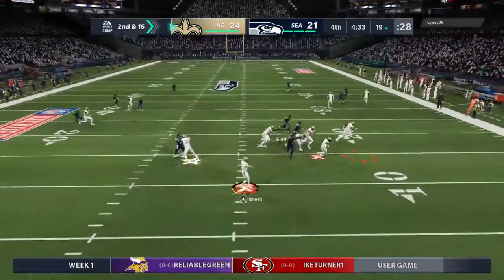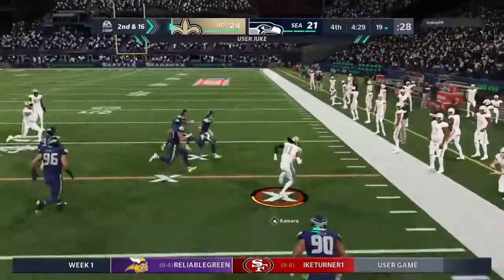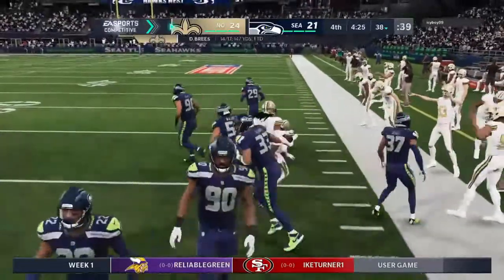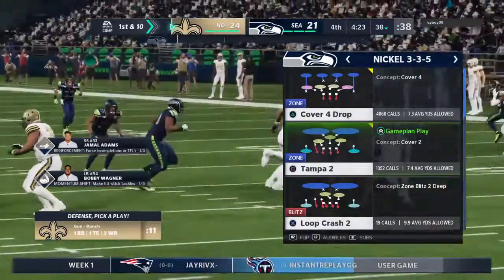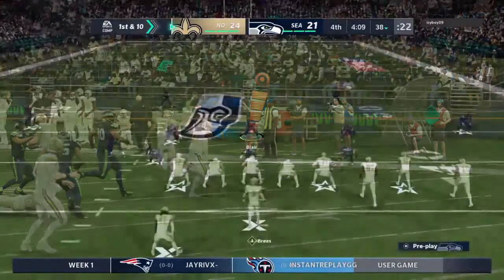To throw again on second down. Breeze. They'll set up the screen now to Kamara. And they're able to get this one across the 35. 19 yards to pick up there. Move the chains. Well, that should be a reminder defensively, and I think it's a reminder to myself, because you just can't sell out to stop the run.